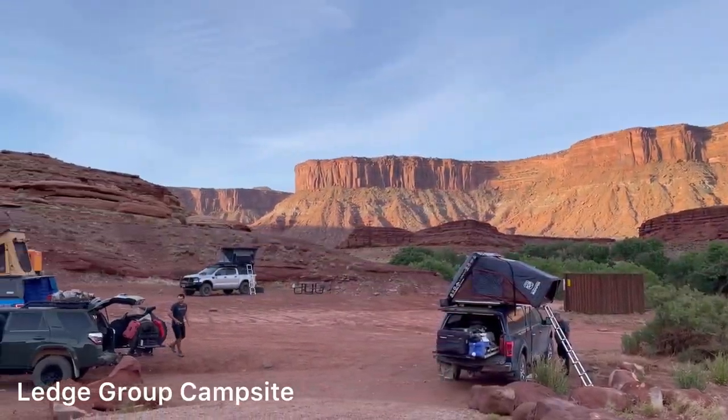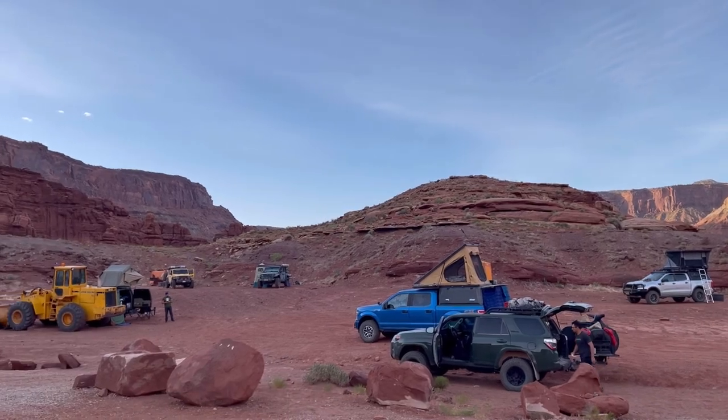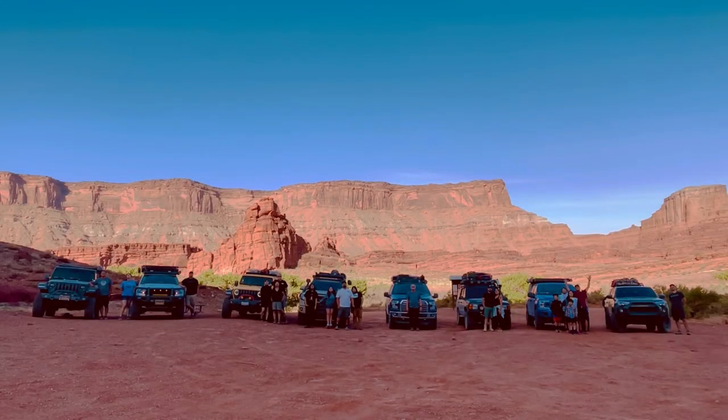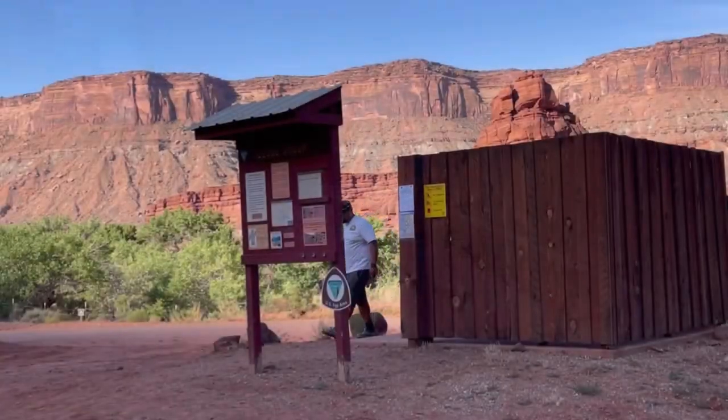The Ledge Group campsite is clean, spacious, has a large common area, and offers beautiful views. And Moab is only 20 minutes away. The site also has an interesting, clean, open-air toilet, which is actually quite spacious, as you can see here.